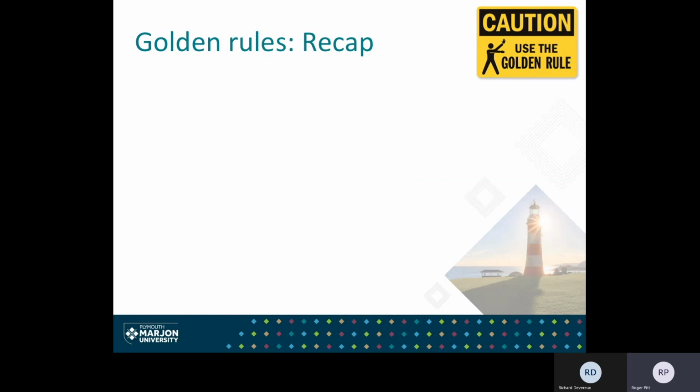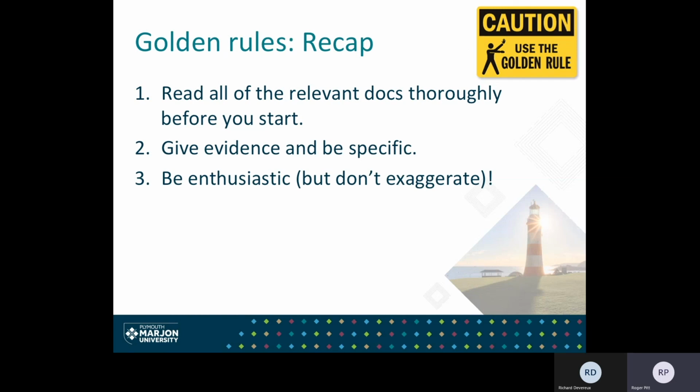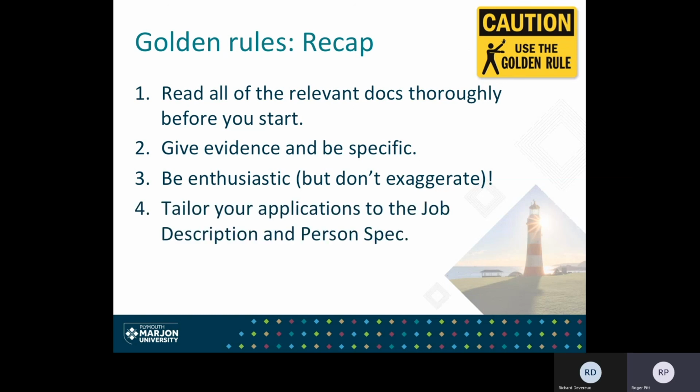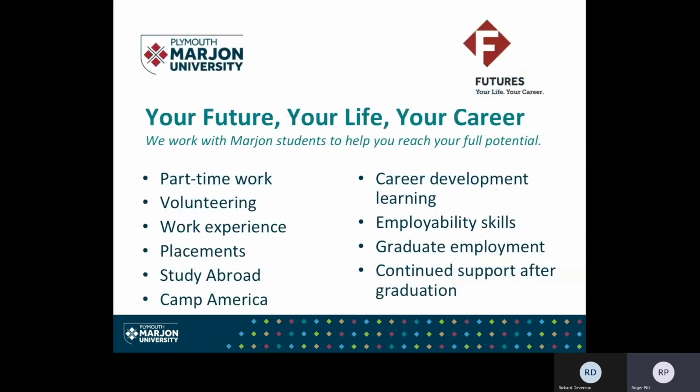So just to recap really quickly in terms of the golden rules, not just for becoming a student ambassador, for any job application, read all of the relevant documents thoroughly before you start. Make sure that you've got a really good handle on those. Give evidence in your personal statement and be as specific as you can. Be enthusiastic, absolutely vital as an essay, but don't exaggerate, otherwise that may come out in the interview process. And tailor your applications to the job description, the person specification. Make sure that you don't recycle, copy and paste an old job application. And last but not least, make sure that you proofread your application really, really carefully before you submit. And that's, like I said, the very first impression that we have of you.